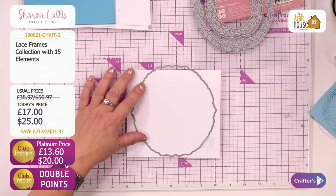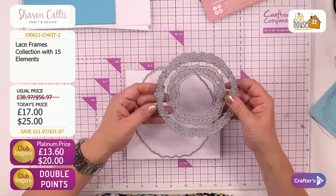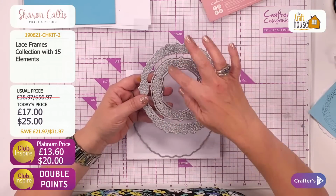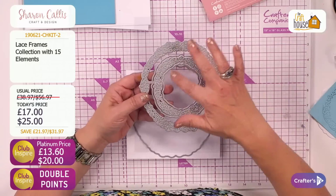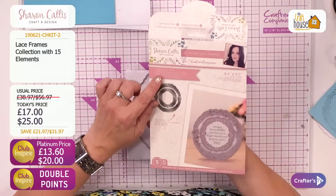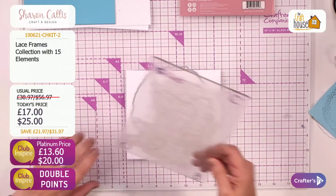But you've got all these dies that you can still see on here to be able to play with as well. So we've got that lovely decorative part. Then we've got a smaller one in there, then a smaller decorative part, and then finally that lovely inner frame. And that is absolutely beautiful. I love the name of this one, Bobbin Lace Frame. Nice. Love it. Think it's a really super cute name.